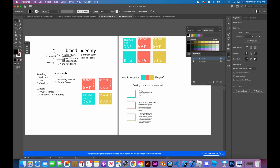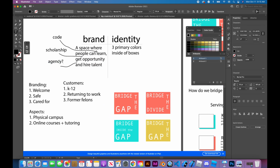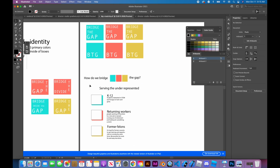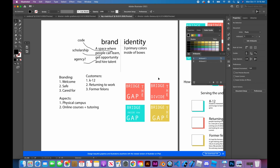People could then contact this company sort of as an agency and hire talent from there. There may be some students who are K through 12 and may want to build a portfolio or resume early. Returning workers may need to find out what companies are willing to hire junior developers or junior designers. And then former felons, of course, would need some instruction as to where to get a decent job. So I think that's it.